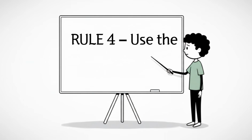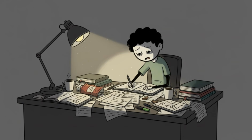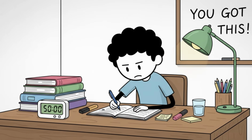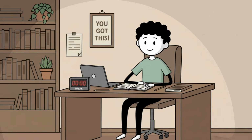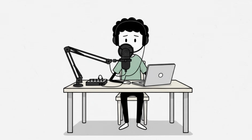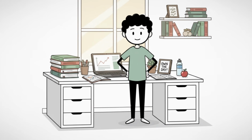Rule 4. Use the 50-10 rule. Many students try to study continuously for 3 to 4 hours. But after some time, the brain becomes exhausted. Instead, use the 50-10 rule. Study for 50 minutes with full concentration. Then take a 10-minute break. During the break, stretch your body, start walking, and drink water. But do not use social media, because social media overloads your brain and destroys your focus. This simple method keeps your brain fresh and productive for long hours.